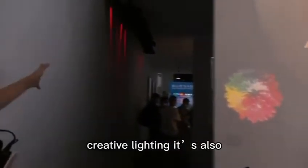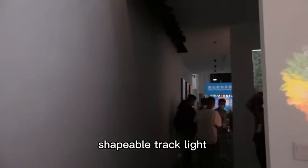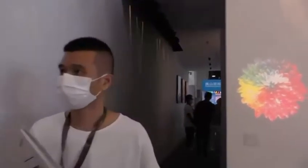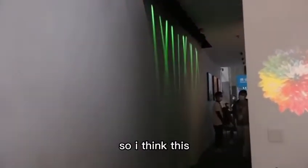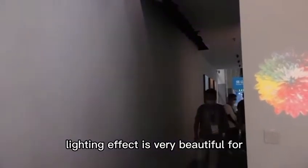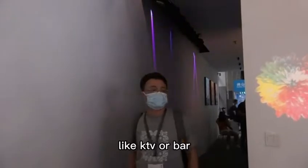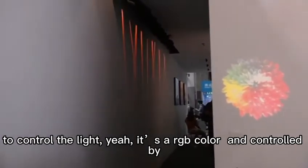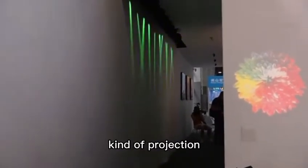And have a very amazing and dreamy creative lighting. It's also a shape of a Tetrack light, same as the one I just introduced over there. Not only to light up a painting, but you can also use it as different kinds of creative lighting in indoor space, indoor area, to create patterns. Yeah. So I think this lighting effect is very suitable for different kinds of entertainment, like KTV or bar, to control the light. Yeah. It's RGB color and controlled by DMX. So you're also providing the DMX to control it? Yeah. This is another cool function of this kind of projection light.